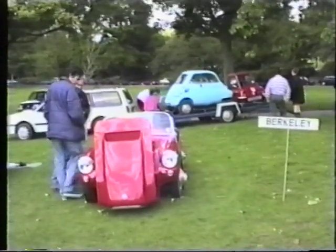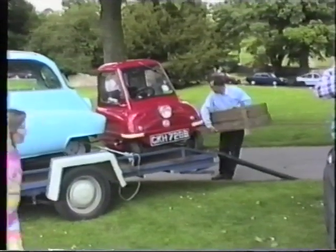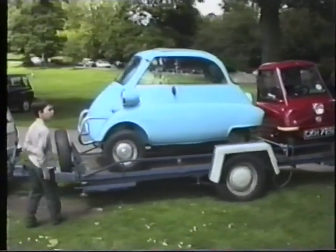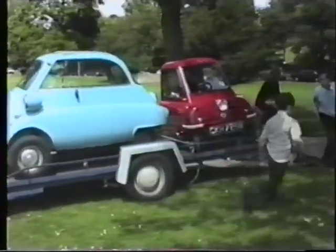The trailer in the background there, having on board a Mazetta, and of course the Peel Trident. I might be wrong on that. That might not be the Peel Trident. It's a Peel, and it might be just the standard Peel, because I think the Trident will be more rounded.